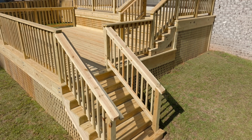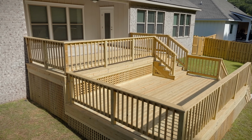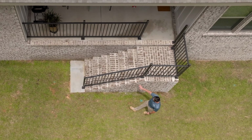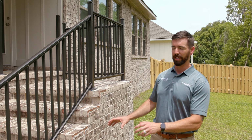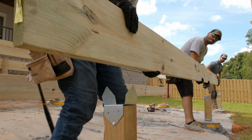When you're planning for stairs, they should blend in with the natural traffic patterns that you already have based on things like entrances and exits from your home or yard. So here we've got these existing brick steps in place that we'll have to remove before we start. So that's our unique challenge for this project. And then over here on the lower level, the homeowners actually wanted to add a hot tub. So we'll need to beef up the framing and the structural components underneath to support that additional weight.